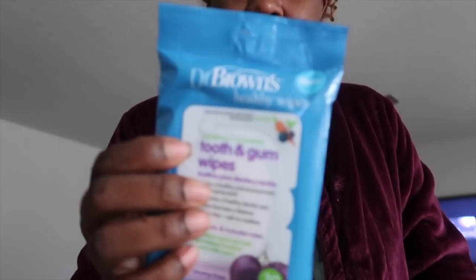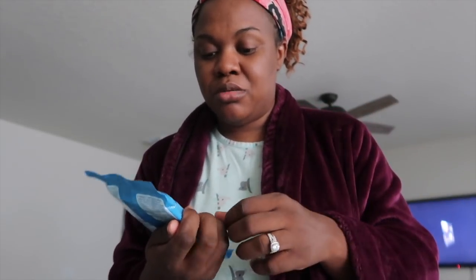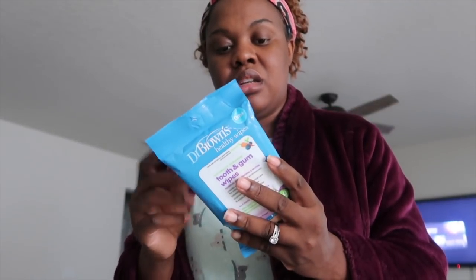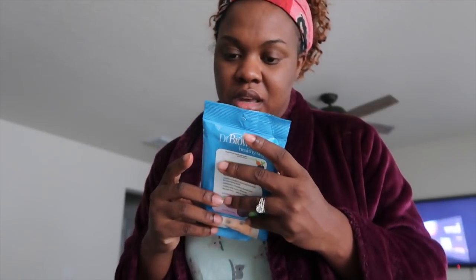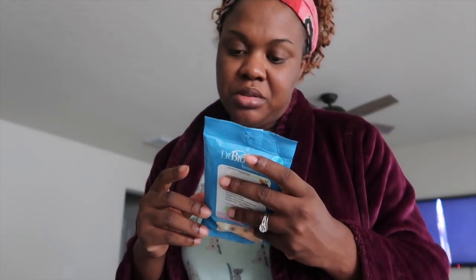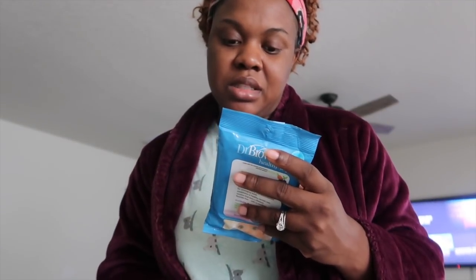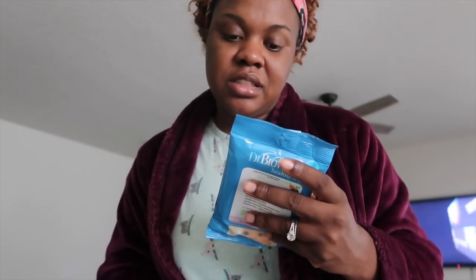So yeah, it's basically these Dr. Brown wipes that I've seen. Apparently there's some tooth and gum wipes, so you're supposed to use this to clean their mouth and gums from the milk residue. So I had bought this, and you can start this as soon as they're born. The directions just say peel back label, use tooth and gum wipe around all the surrounding areas of the mouth, including gums, teeth, cheeks, and tongue. Wash your hands before, do not flush, and discard.